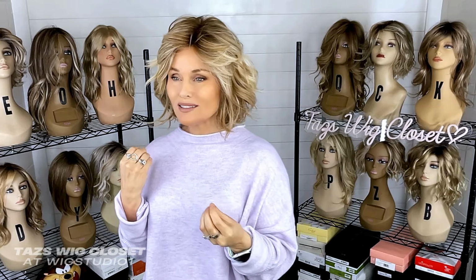Waves and Raves is a short, voluminous, curly style bob. It has some twists and turns, and I'm so happy to see some of those shorter fringe lengths coming out. I think it's a beautiful look, and it gives a lot to our wearability and comfort as well.